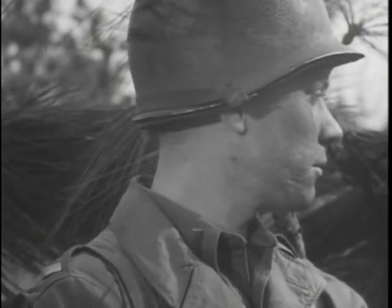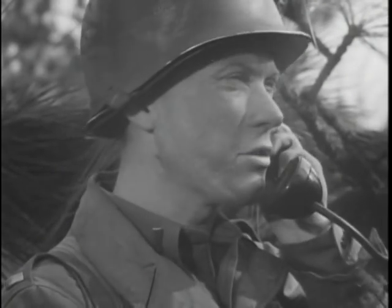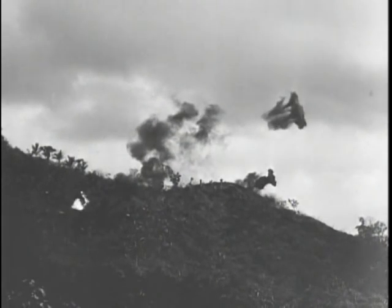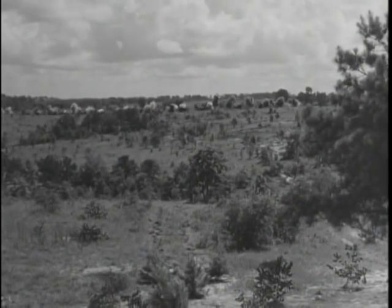Foxtrot, Oscar, Bravo, fire mission, coordinates 67523, azimuth 490, enemy concentration will adjust. And artillery is delivered.